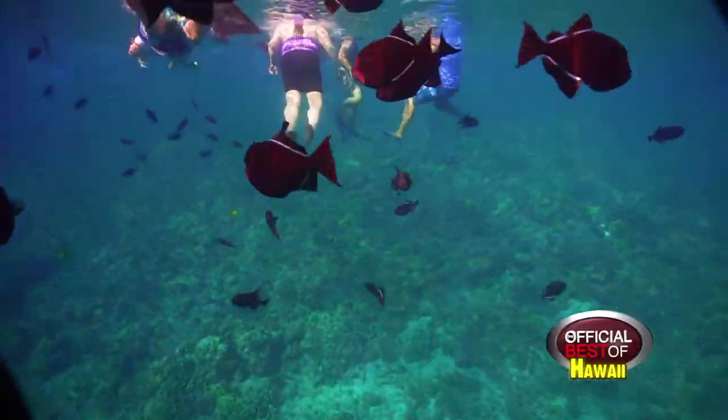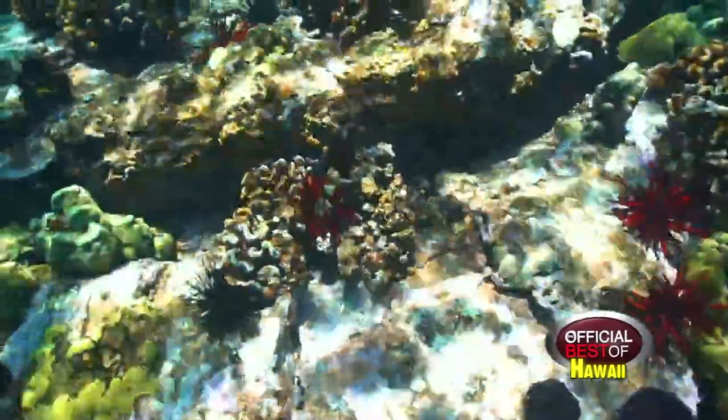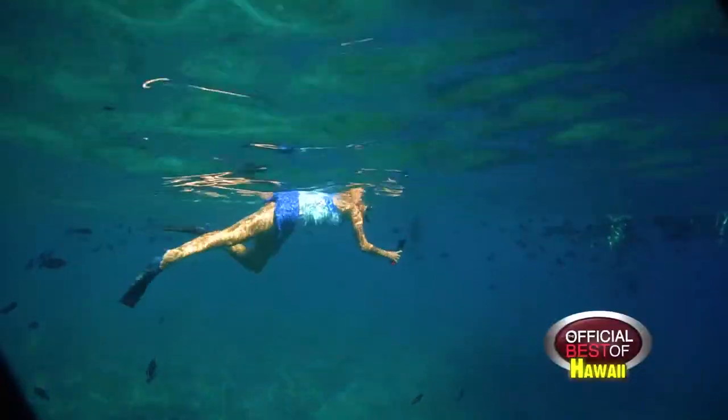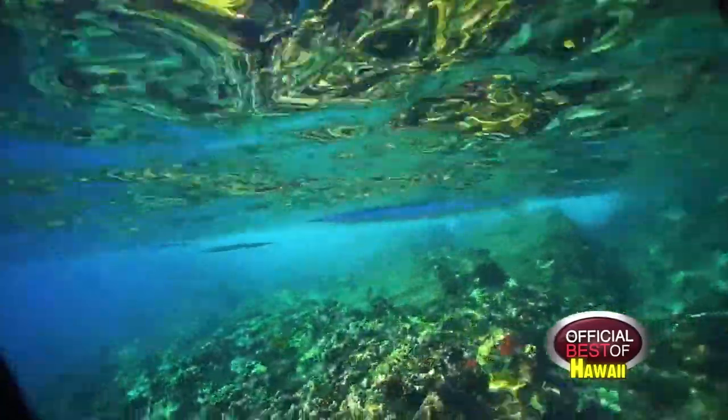You get to go down, hang out with the fish, glide over the coral. It's really an amazing experience. And if you've ever wondered what it's like to be a diver, snuba is the way to do it.